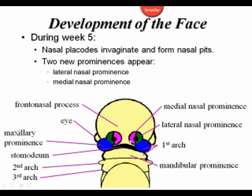As the nasal pits invaginate inward, there is tissue on either side of those pits, and they will be called the medial nasal prominence in purple and the green lateral nasal prominence. You can see them in relationship to the maxillary prominences and the mandibular prominence below the stomadeum.